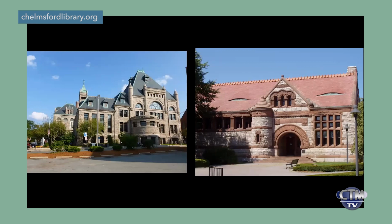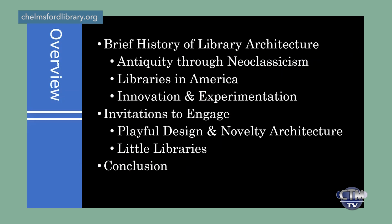We'll be considering all of these things after this extensive preamble of mine tonight. So let me give you the lay of the land, how we'll share this next hour together. We're going to go through a pretty brief history of library architecture, and I've broken it up into essentially three volumes. We're going to look at prehistory or antiquity through neoclassicism. We'll turn our attention to libraries in America, consider briefly how that history informed what we see in America, and then turn our attention to some really innovative and experimental architecture, particularly in the last century.